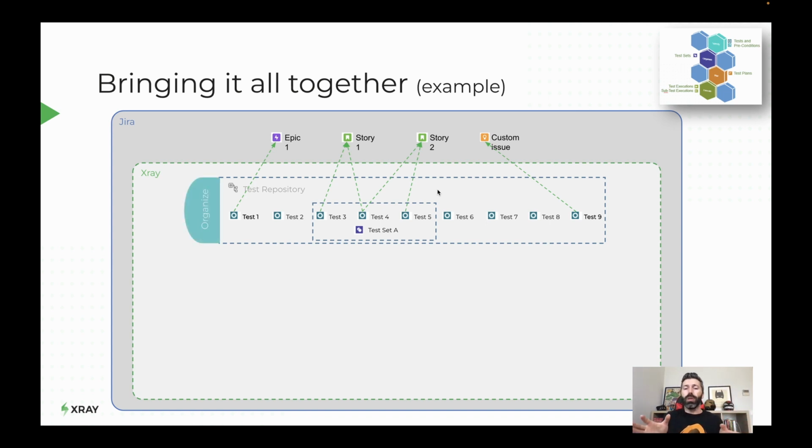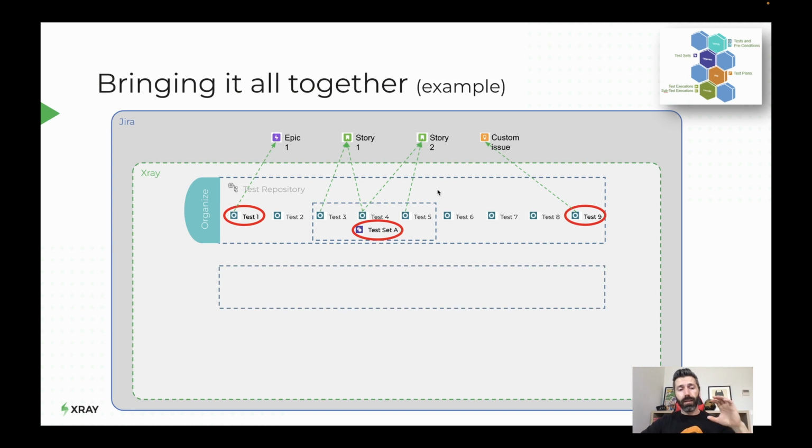So using that, I'm able to organize all of the tests that I've just created within my project. And now the next step after organization is how I'm going to plan to execute those tests. In here, we will create a test plan, and for this example, I'm going to use test 1, test 9, and all of the tests that are in test set A. So I'm just going to include those in the test plan. And what will happen is it will unfold all of the tests that are in test set A and add test 1 and test 9 under the test plan.